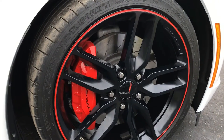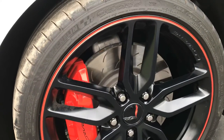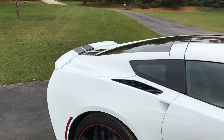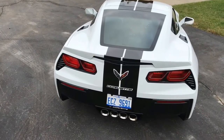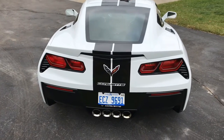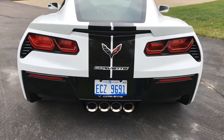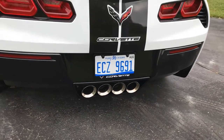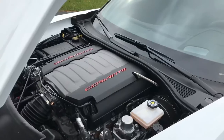It includes larger brakes with slotted rotors, Michelin run flat summer tires, bigger rear spoiler, performance exhaust adding roughly 5 horsepower and 5 pound-feet of torque, electronic limited slip differential, stiffer springs and shocks, and larger sway bars.